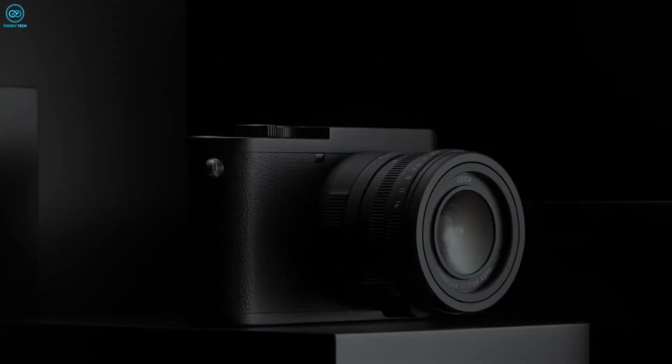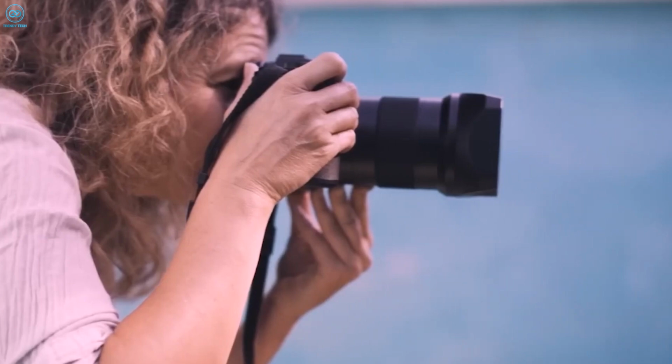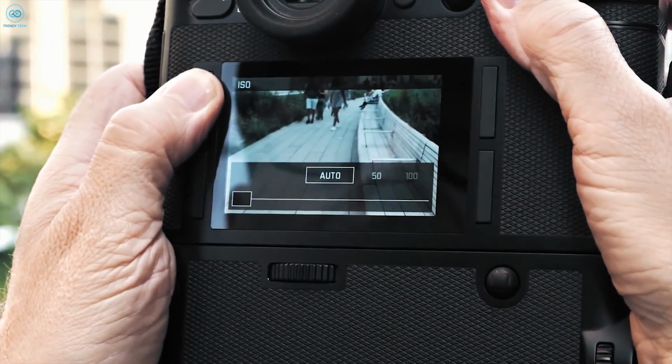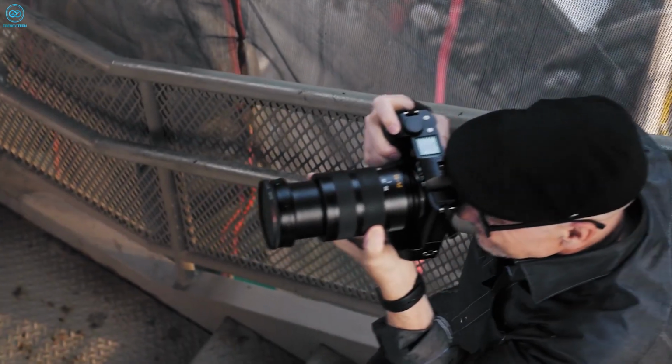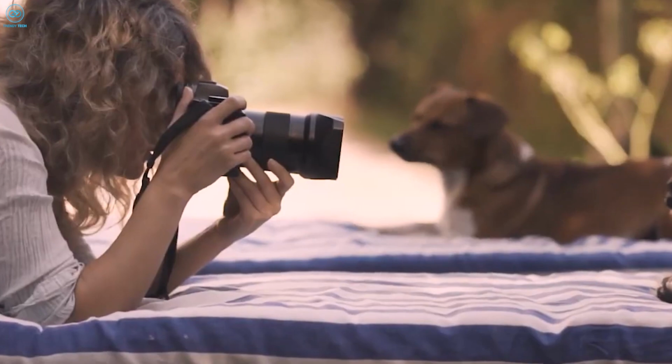Finally, the fact Leica is already testing SL3 models out in the field is very reassuring. This level of real-world verification means any kinks or bugs can be resolved before launch. Given their reputation for reliability and everyday dependability, it's exactly the proactive field testing you would expect from Leica before releasing a new flagship camera.